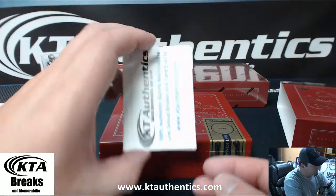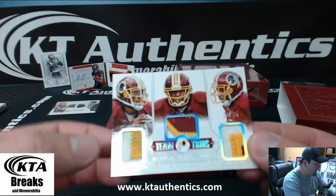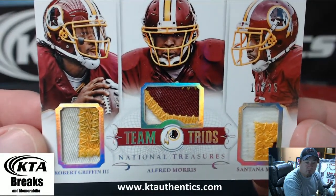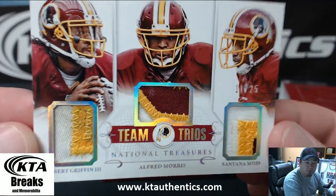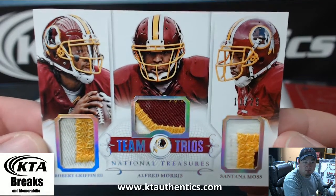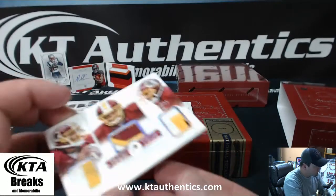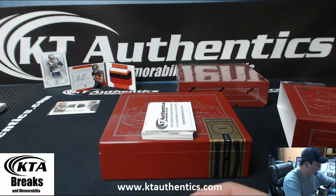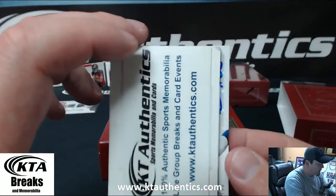Next one. Wow. Nastiness. 11/25. Look at this thing. Look at those patches. For the Washington Redskins, Robert Griffin III, Alfred Morris, and Santana Moss. Yeah, they're all three colors, too. Janikowski. It's pretty nasty. Some nice patches there. Oh my god, that's sick. Wow.